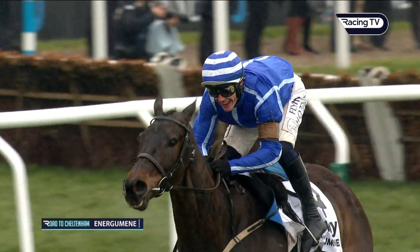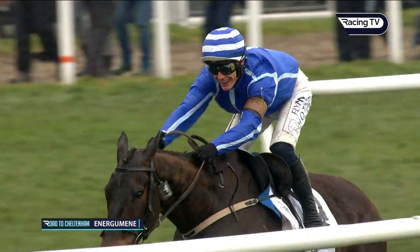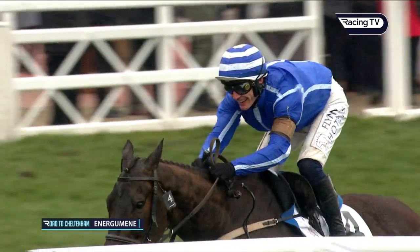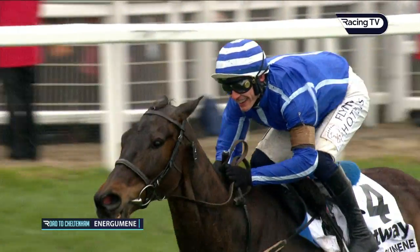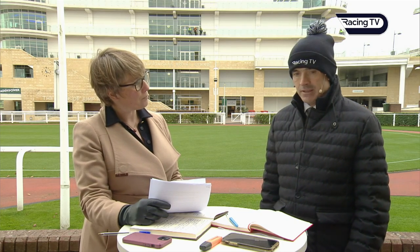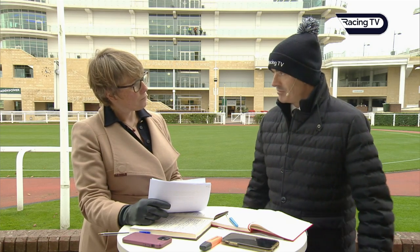You're not hoping he could win a third champion chase. But it's a great shame, isn't it? It is a great shame, but look, he was a brilliant winner, and it's a pity he's going to miss it, but thankfully it's not life-threatening. But we're not expected to see him the whole season. I would be very surprised if you did. I didn't think Willie was overly bullish, but you never know.